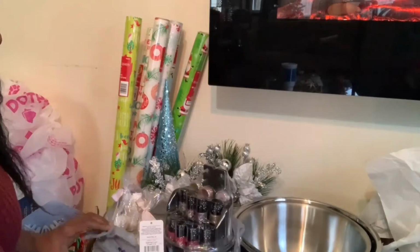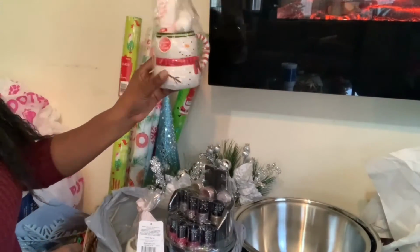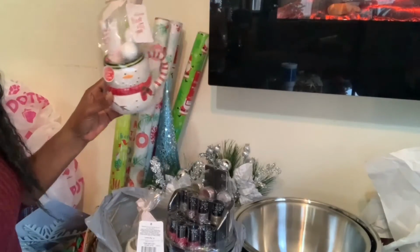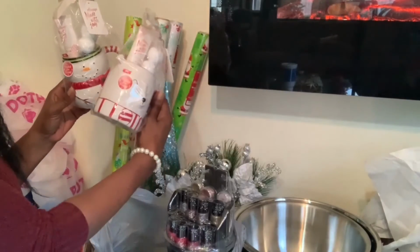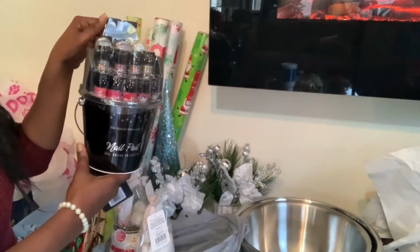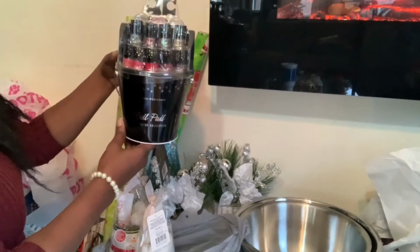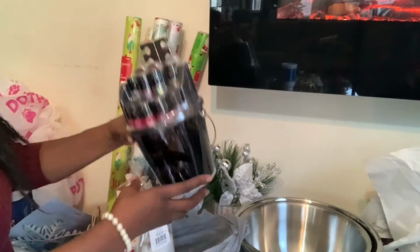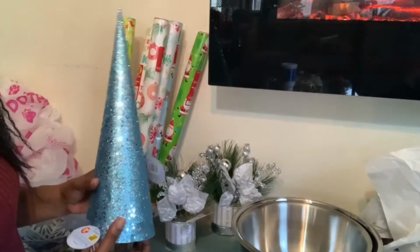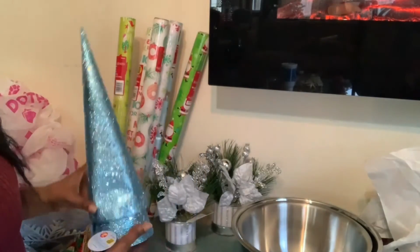Walmart actually had a great sale on discounted items. So they had these cups that have hand cream in them, as well as bath beads. These make great gifts for your kids' friends at Christmas time. So I got 2 of those. I think they were $1 each. I got this polish set, and it also has, I think, like some eyeshadow glitter in it, and it was $2. Oh, I didn't show you guys the glitter cone tree. The ones I have now are red, but I love these because they're so sparkly and festive.